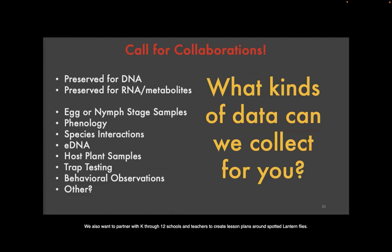But what we would really like, and my grand aspiration for this project, is to become a resource for other spotted lanternfly researchers. We have a lot of facilities here at St. Vincent, but we are a small liberal arts college focused on teaching, and so we don't have a ton of funding for research. But I would love to become a sample bank for researchers doing lots of different kinds of studies.